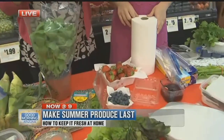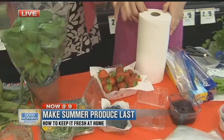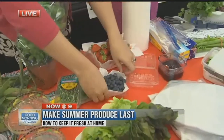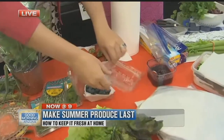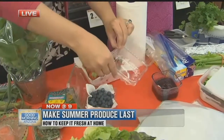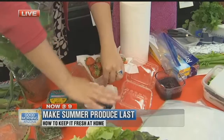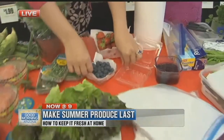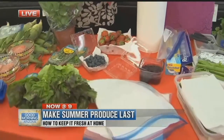Berries are all about mold and moisture, so you want to get rid of the moisture as much as you can. Blueberries are your sturdiest berry, so you can wash them when you get home. I lay out paper towel, rinse the berries in a colander, wash the plastic container with warm water and dry it all out, then dry your berries with the paper towel and put some paper towel back into the case before you put the berries back in, and that will help preserve them.